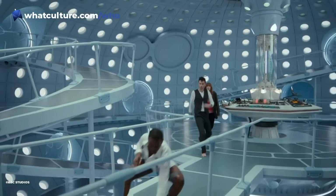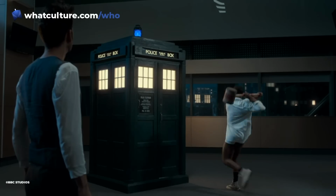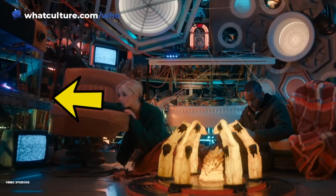Now the Memory TARDIS also contains the huge mallet that was used by the 15th Doctor to split the TARDIS into 2 in The Giggle. Now it's very well hidden behind one of the chairs, but the handle is just visible in certain wide shots. Again, we take our Easter egg hunting very seriously.